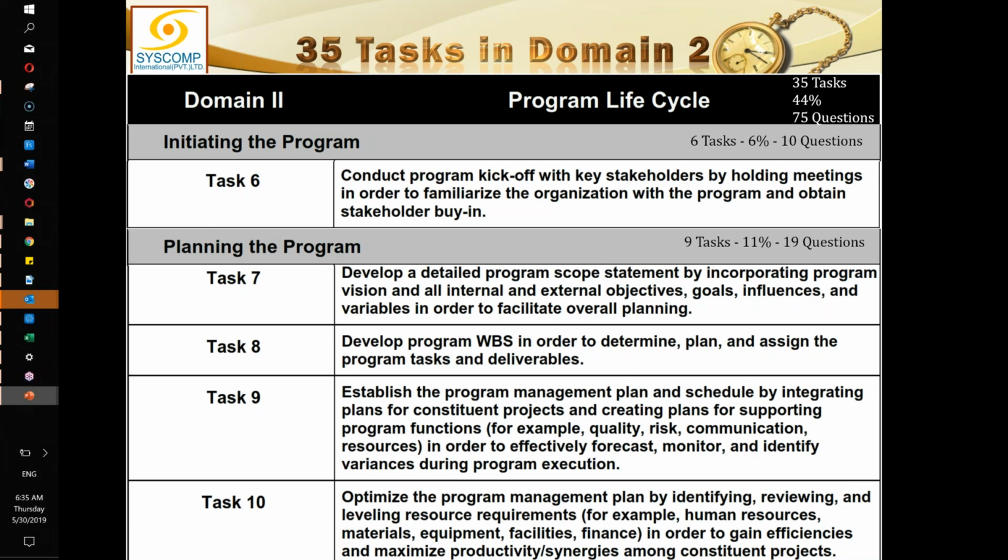by incorporating the program's vision. I said the program has its own vision, own mission, and its own strategy, definitely aligned with the organizational strategy, but the program has a small world of its own. So this program scope statement will be incorporating the program vision and all internal and external objectives, goals, influences, and variables in order to facilitate overall planning. In presence of this detailed program scope statement, we will be facilitating further planning because without a detailed scope statement, it is impossible to come up with a work breakdown structure.